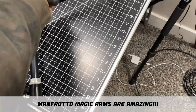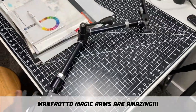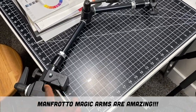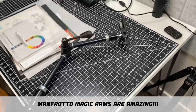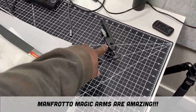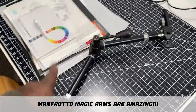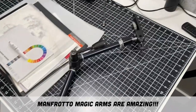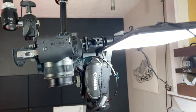But if I undo this cam, you can see there's full articulation here. So I can position this. This one I have this insert to clamp to the side of a table just in case I need to, but it comes with this tightening mechanism as well as the camera bracket, so I can attach a camera, clamp to a table, and position, or clamp to a pole, whatever I want to do. And attached to that on the hot shoe mount, I have my Viltrox light with the camera.